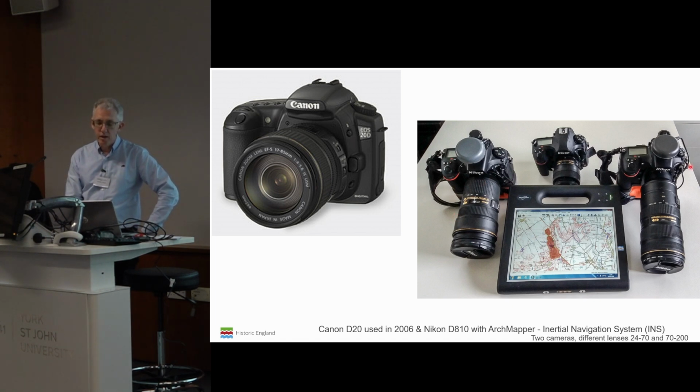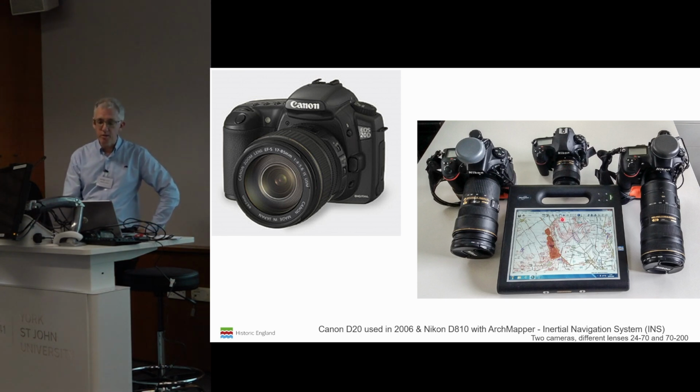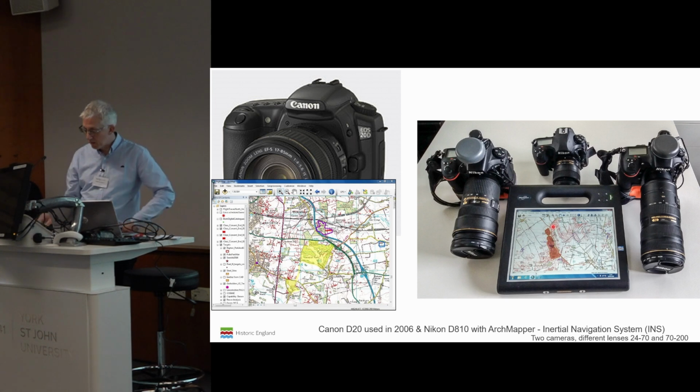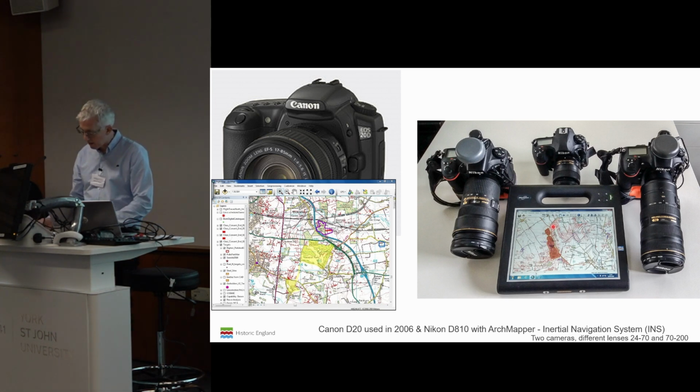one here, with different lenses that we use for oblique photography. Since I've taken this photograph, I've now used D850 cameras. And this is a D850 camera in the centre, which we use for vertical survey. We've also moved away from paper maps. We take a tablet PC in the air with us that has GIS on it, with lots of different layers, including our NMP data, scheduled monument data, and other target layers.